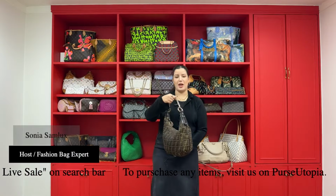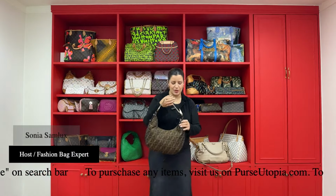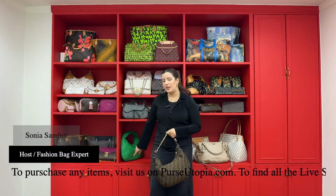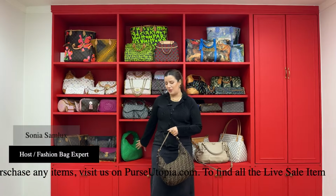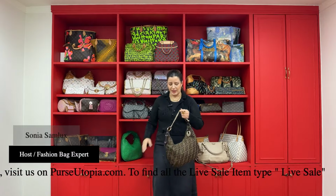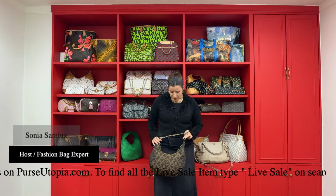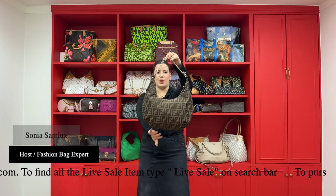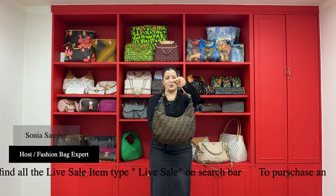So we do have more and more Fendi. I really like the shape of the bags. This is reminding me of the Bottega Veneta. I'll just show you guys the first bag, and I'm going to compare later on. But this is, again, more of a hobo moon-shaped bag. So this one is really, really cute.